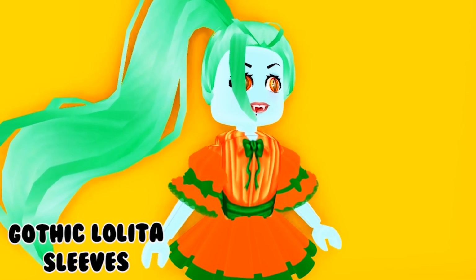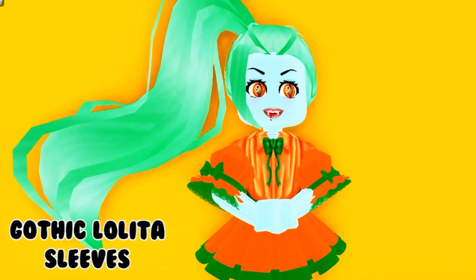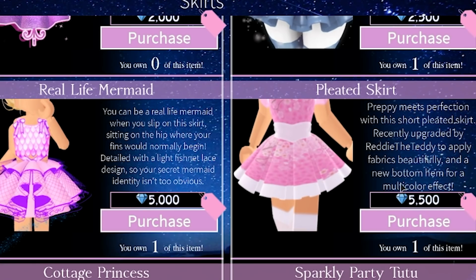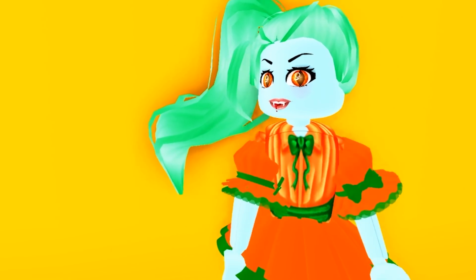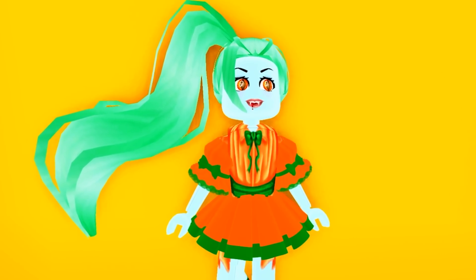So as you can see here, I put on these spoopy little sleeves, and I think they actually look really, really incredible here when you pair it with one of the cheaper skirts in the shop. So I paired it with the pleated skirt, which is 5,500 diamonds, which is just a little bit cheaper than the Shadow Empress, which is 28,000 diamonds. I was trying to find a good animation to show this off, but just, oh gosh. But I think this does make a pretty cute budget set, if you know what I mean.